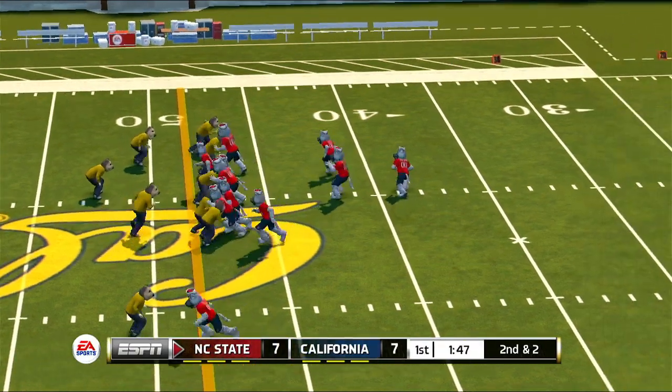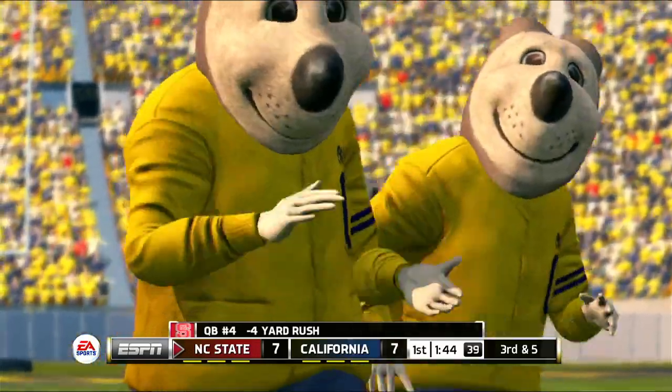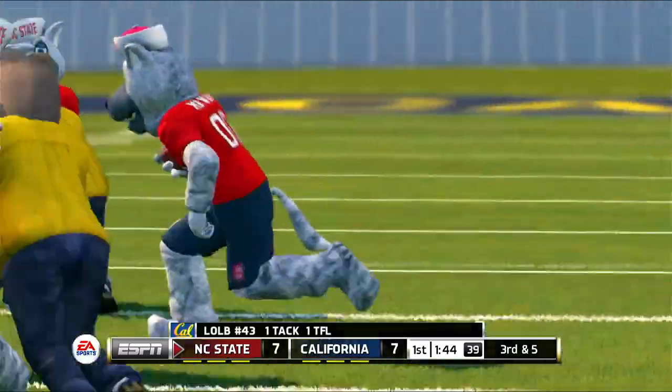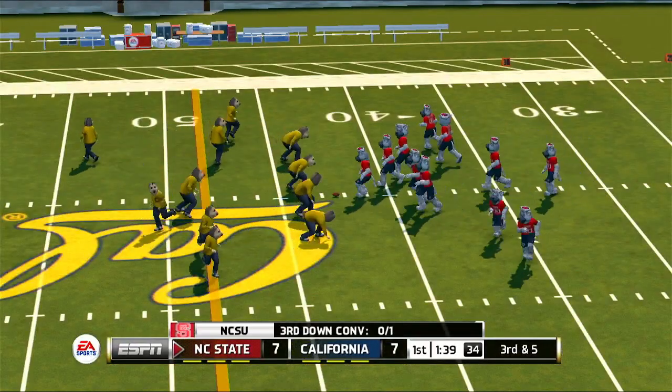Let's go! They'll bring him down around the 42-yard line. On their own 42-yard line. Third down.